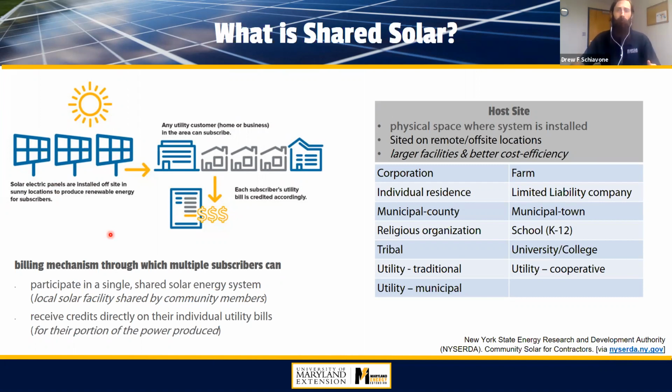We're not talking about green programs where it has to be on your utility grid. The electricity is being sent onto the electricity grid with the utility transmission and distribution network. So it's all local within your city jurisdiction or service area. So it's not a green program or anything like that.